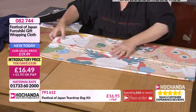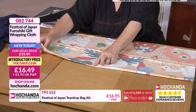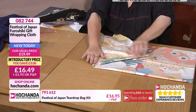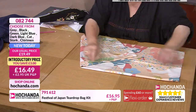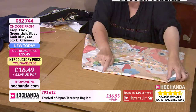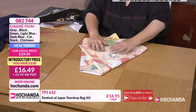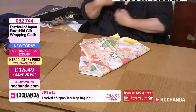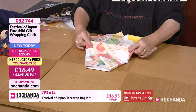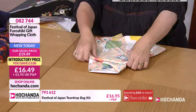Yep. So you go towards the middle, and then you go a couple of fingers across. If you're giving somebody a nice towel or something, this is a nice way to do it. This is a big version of it, but it works as a napkin for Christmas. So you go over to there. Can you see what that looks a bit like? Like a collar, yeah. So you then fold that one up to there, that one up to there.